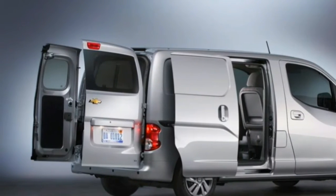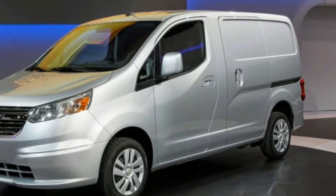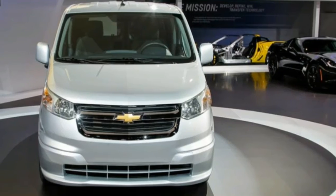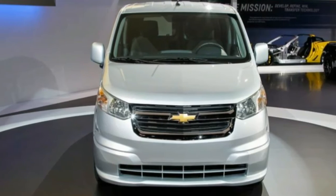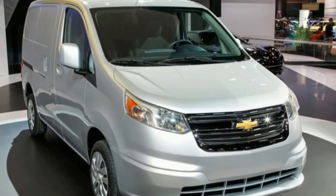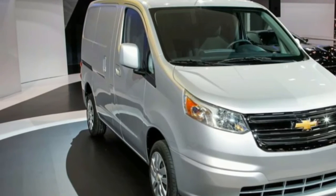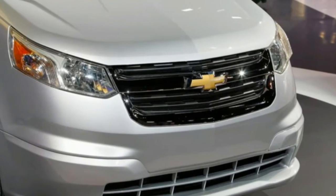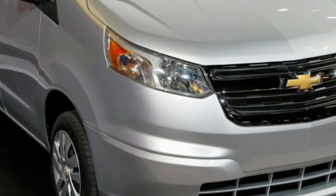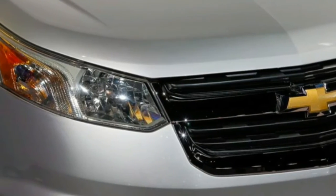Like the Transit Connect, power is modest: 131 horsepower and 139 pound-feet of torque from a 2.0-liter DOHC 24-valve four-cylinder. Curb weight is yet to be published, expect it to be about 5,000 pounds, and max payload will be 1,500 pounds. EPA fuel economy ratings are TBD.